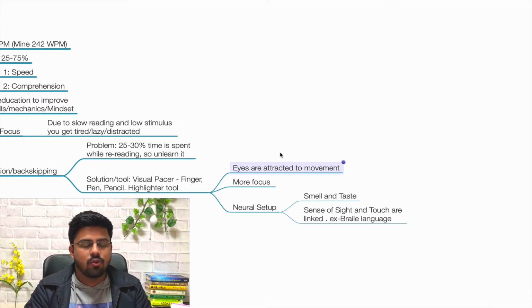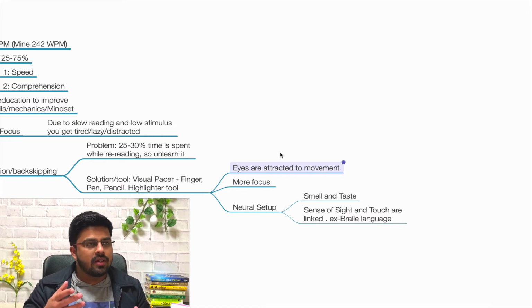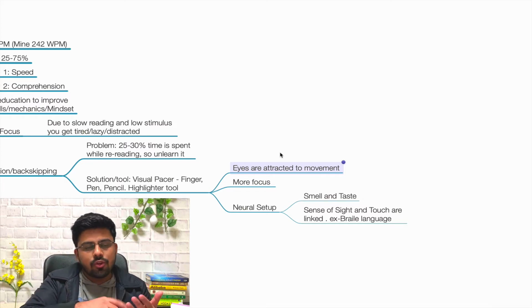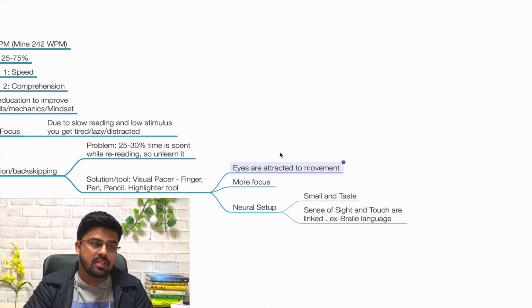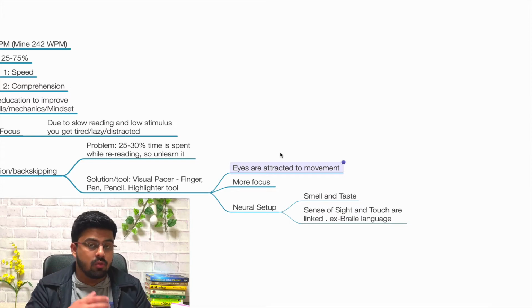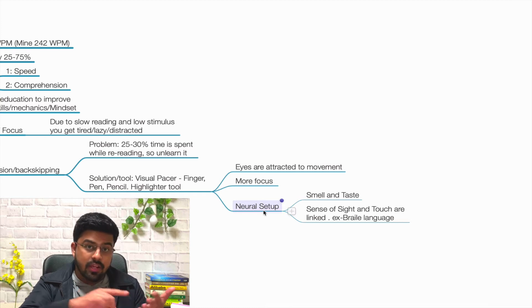How many times has it happened? You might have practiced visualization, right? When you see something, you can get the feel of the texture of that particular person or thing. If something looks soft, you can actually feel the softness, even without touching it. Say for example, the people who use braille language cannot see, but they just touch it, and they can see in their mind what those particular alphabets mean, right? That's how they come to understand the language. So this is the neural setup. When you use that visual pacer, your speed enhances gradually, right?